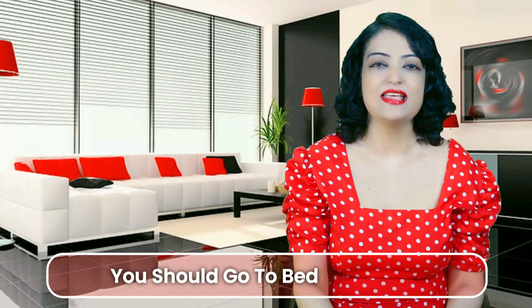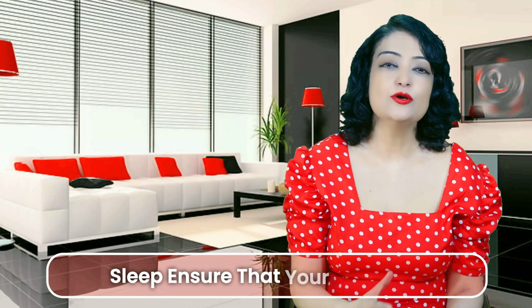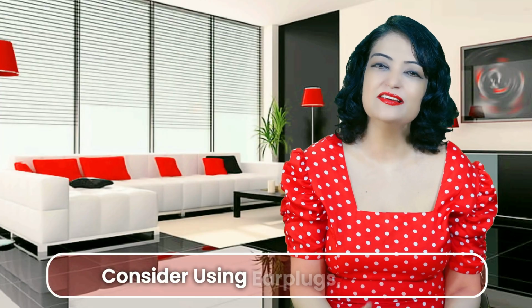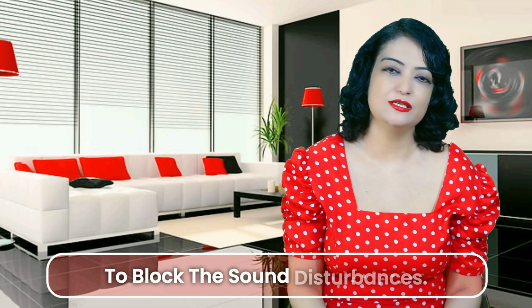You should go to bed and wake up at the same time every day to regulate your body's internal clock. Always create a restful environment for sleep. Ensure that your bedroom is cool, quiet and dark. Consider using earplugs, blackout curtains or a white noise machine to block the sound disturbances.